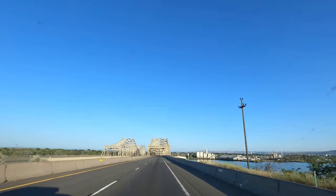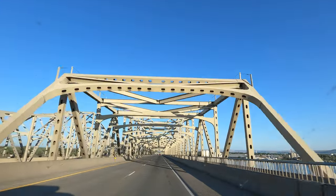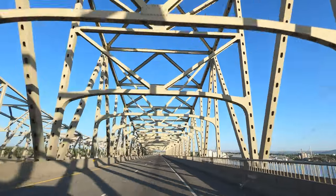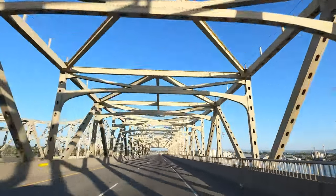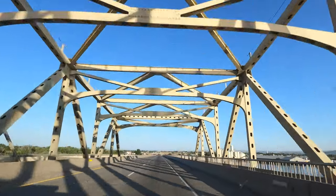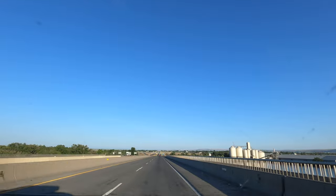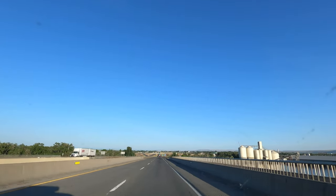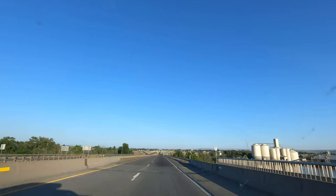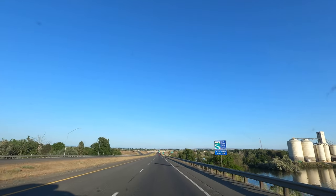This is the Snake River. So I think the campground will be on the southern banks of the Snake River, I think. Oh no, it's not. I'm not sure where it is.